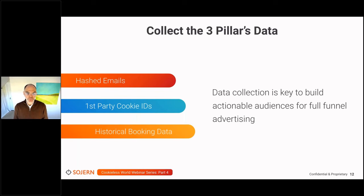Second is the first-party cookie. So these are the ones that you're already using on your site. They allow for collecting data that allows personalization without forcing a login to the site every visit.